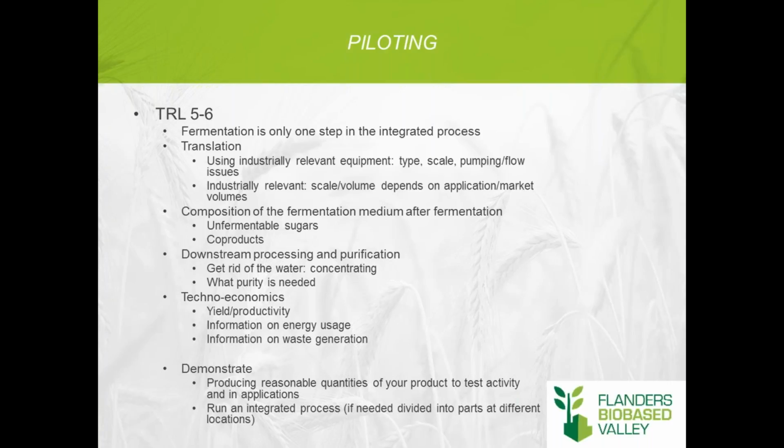So at this stage, you are validating your technology. So you will be analyzing the yield and the productivity of your process. So how much product you are getting, and how much product is produced in terms of the feedstock that you supply. So that's an important parameter. Also information on energy usage and information on waste generation.